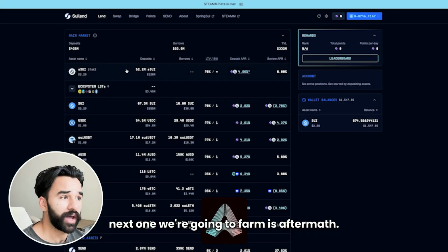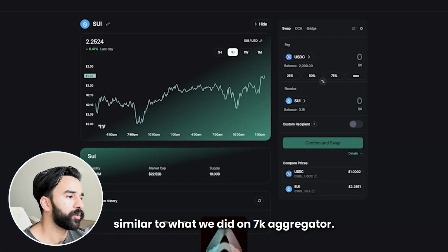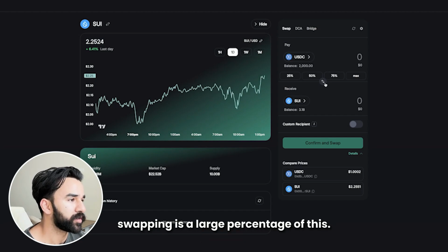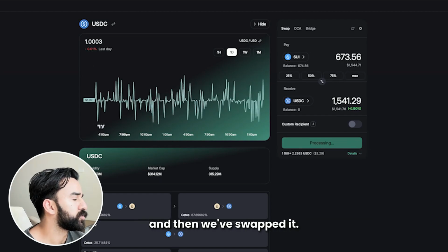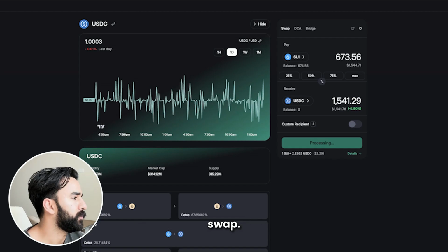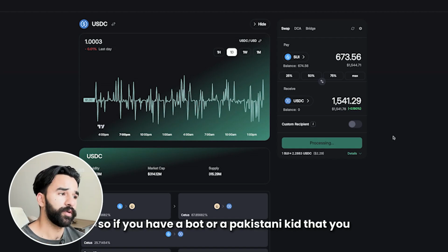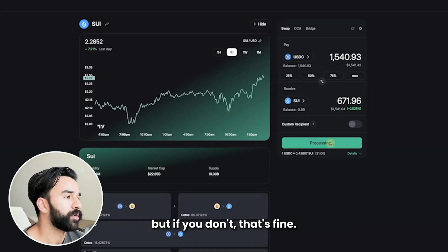Next one we're going to farm is Aftermath. Aftermath is very interesting. It's similar to what we showed you before. On here, similar to what we did on 7K Aggregator, swapping is a large percentage of this. So let's swap this, and then we've swapped it. Huzzah! Swapped. And then let's swap it right back. Swap. Huzzah. So if you have a bot or a Pakistani kid that you can do this with, that works really well. But if you don't, that's fine.